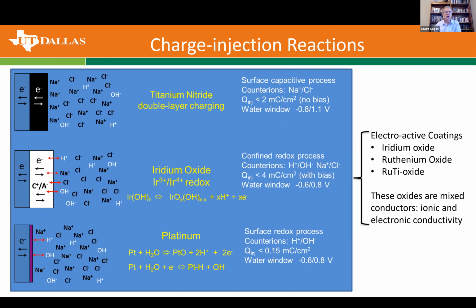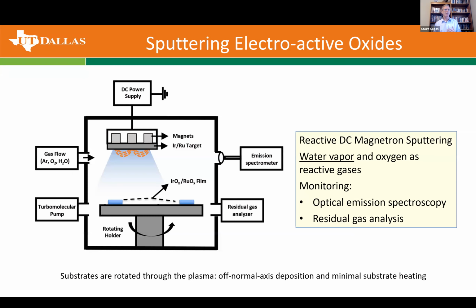So let's talk now about how we're going to make these coatings. We're going to think about iridium oxide coatings and extend to ruthenium oxide, which is another electroactive material, and ruthenium titanium oxide. And we're going to deposit these coatings by sputtering. So let's look and see how we're doing that.